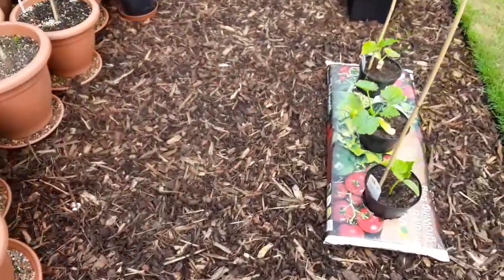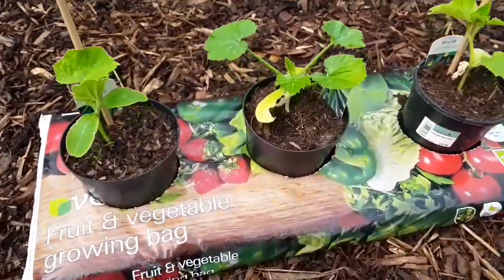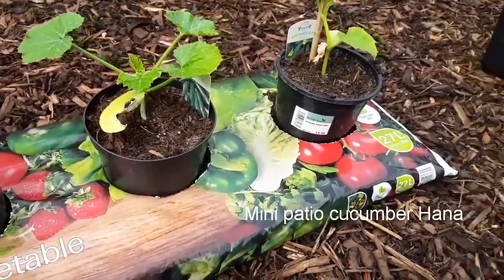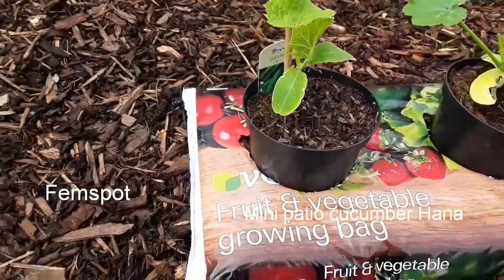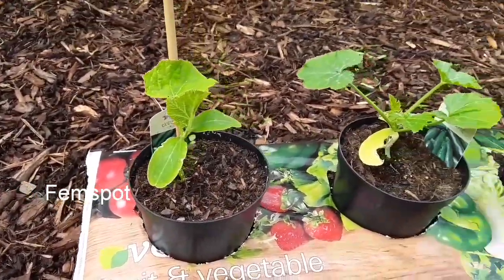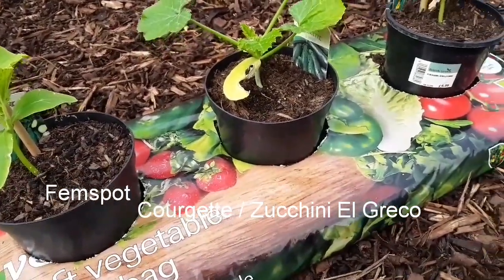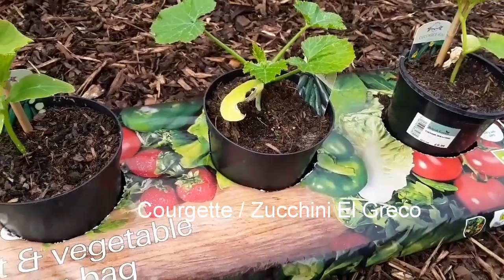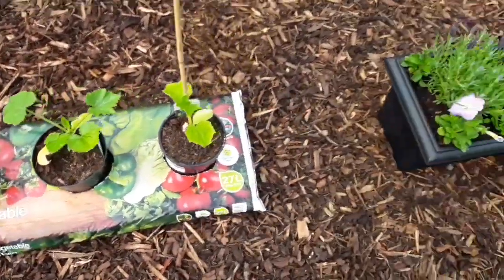Moving on to the side of the garden, I've got 2 cucumbers and a courgette here, or zucchini. I've got an F1 mini cucumber which is called Hannah, and the other one is called Fem Spot. The courgette in the middle is El Greco, and obviously in some countries that's known as zucchini. They're looking healthy at the moment.